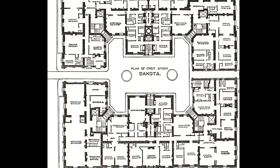As you know, the Dakota has always been filled with rich and famous residents. And one of John and Yoko's most famous neighbors was singer Roberta Flack. She owned the apartment located on the southwest side of the 7th floor of the building, located right there. Although her apartment did not include the chamber with the windows facing the west side. And this floor plan shows her apartment.